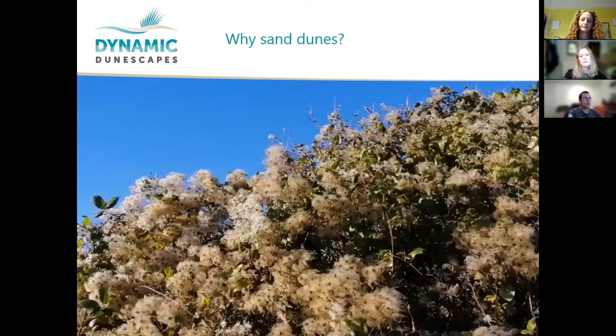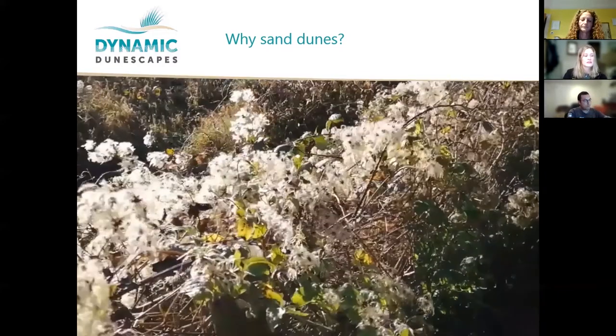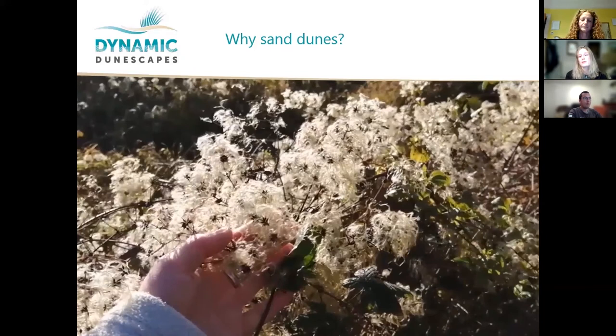And the main problem is that sand dunes have become overstabilized. They've become trapped between the sea and encroaching farmland and development. They've become smothered and fixed by invasive species and rank vegetation. So this is an example of clematis here that is smothering and covering the sea buckthorn. And as a result, it kills off the sea buckthorn.